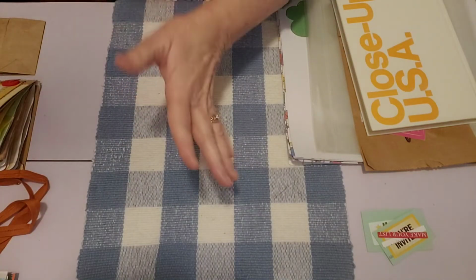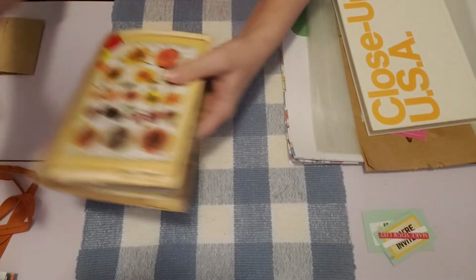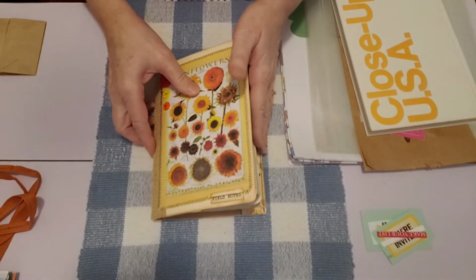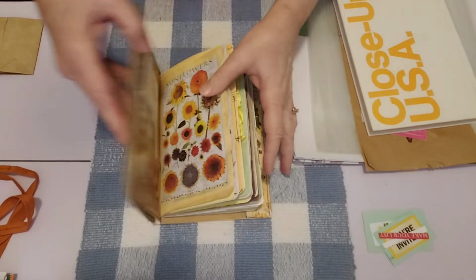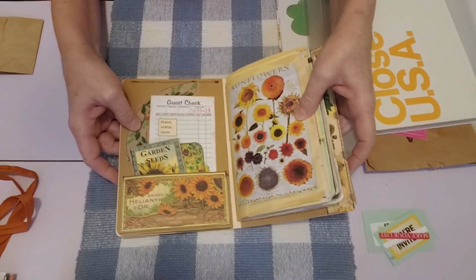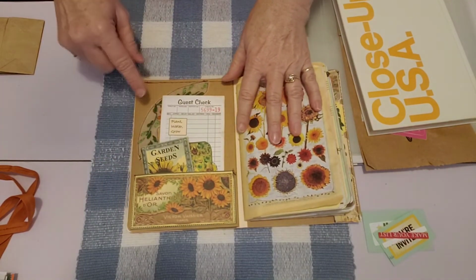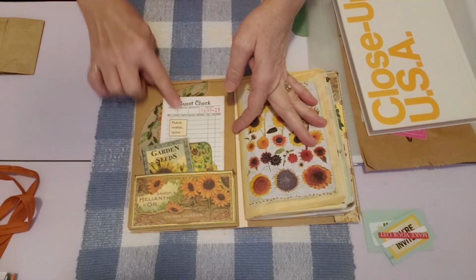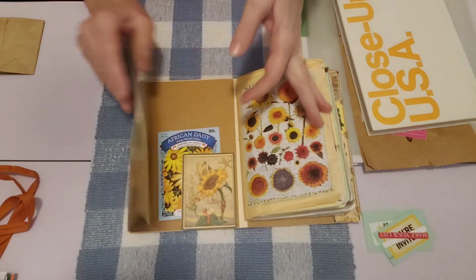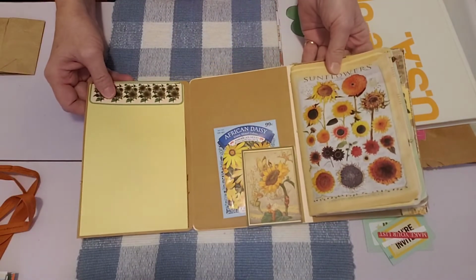And then I wanted to show you, I did my little flip through of my sunflower journal yesterday, but I forgot. I uploaded that last night, but I didn't completely show the inside of this cover. So I thought I'd come back on with this journal I'm working on and show you real quick, because I went into detail about this right here, but when I opened up, I forgot to show you what was inside this little flip over.